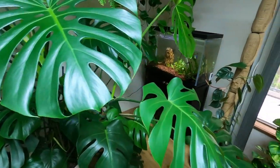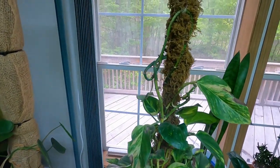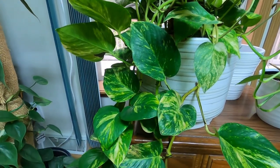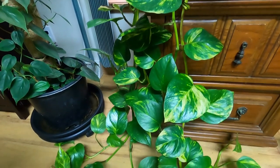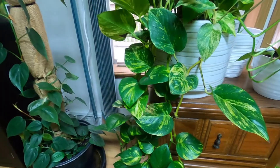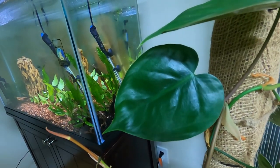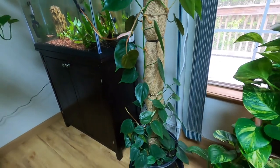The same thing can happen with things like this golden Pothos right here. This is a dry moss pole. So the leaves are still small, but if you were to grow this on a moist moss pole, these leaves can get like 2 feet long or even more, and they'll even get fenestrations very similar to the monsteras. Here's a heartleaf philodendron. Now these leaves are a little bit larger than usual because it is growing up, but they would be even larger if this pole was able to stay moist. Here, I'll show you.